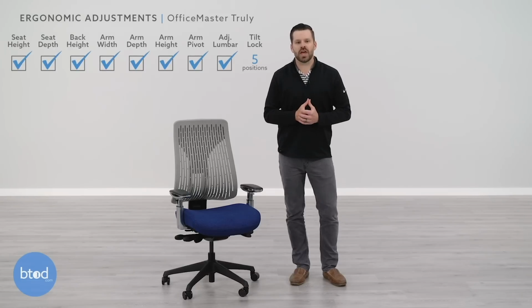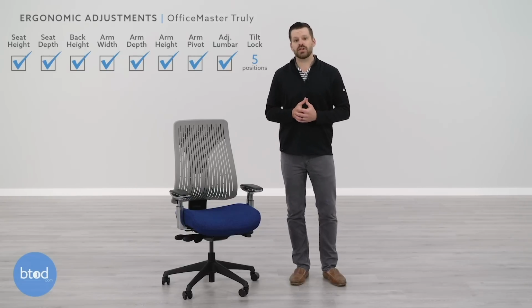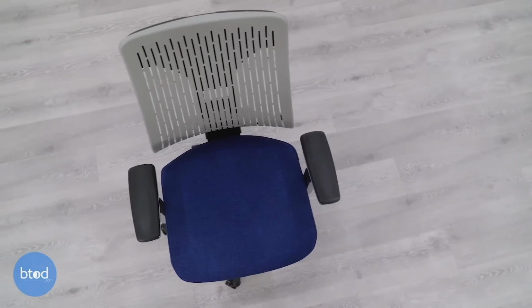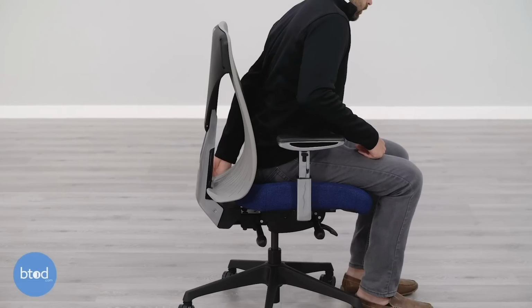At number 3, we have the Truly Chair by OfficeMaster, which came in with a score of 89 out of 100. This is the highest ranking chair on our list to be featured for under $600, and it's highly customizable, so you're able to really pick and choose how the chair looks and what adjustments come with it. As we configured it today, it is the only chair in the list to feature all 9 standard ergonomic adjustments.